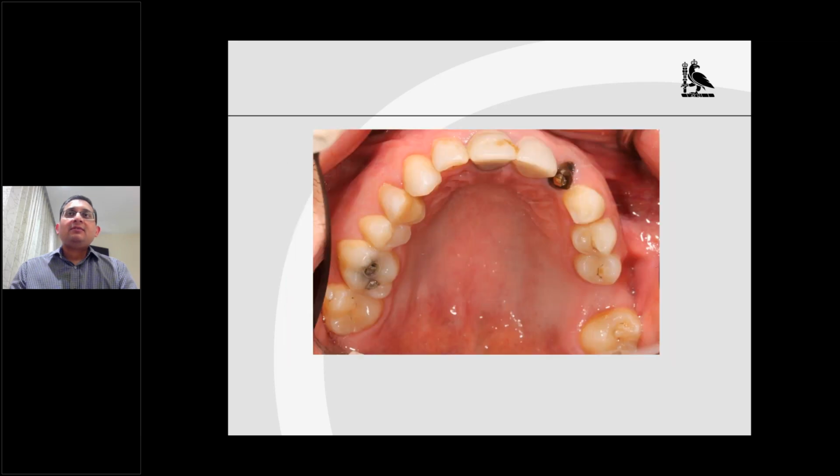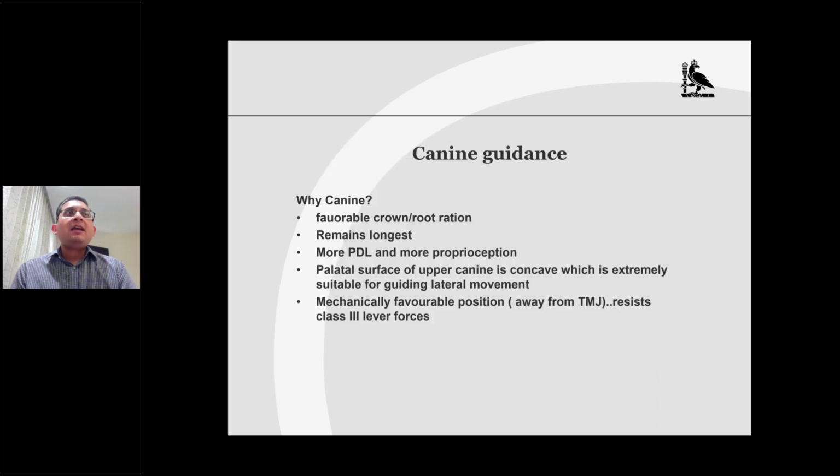And the reason why the canine wasn't guiding was because it was twisted, and it wasn't in the correct position. So just a quick recap of why we want canine guidance. First of all, canines have a favorable crown root ratio, a long root and a shorter crown. It remains for the longest, most canines last long. It's also got more PDL, more proprioception. The palatal surface is ideal for building a guidance because it's got a concave, convex sort of surface. And mechanically, it's in a favorable position because we know that the further anterior you are, the less force you will apply on your muscles if you're parafunctioning. So we cannot stop the patient parafunctioning, but when they are parafunctioning, we can alter the effect it has on the muscles to break the cycle.